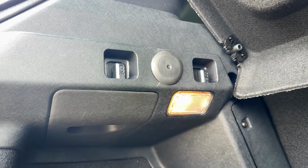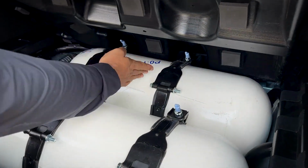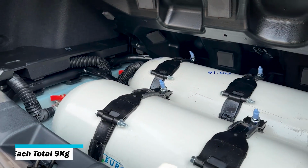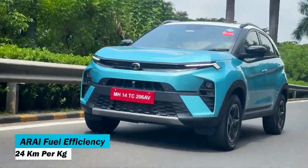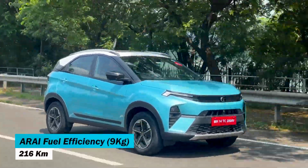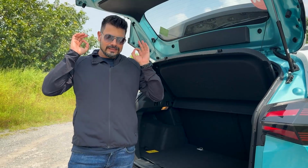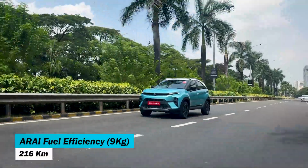You have these four hooks along with this illumination, and now it's time to lift the flap and see the twin cylinders, which by the way are 30 liters each and translate to a total capacity of 9 kg. Now the ARAI certified fuel efficiency of this car is 24 kilometers per kg, which means that with 9 kg of gas you would be able to go 216 kilometers. Now that fuel efficiency may not be achievable because that's the maximum, and we'll soon find out what the real world fuel efficiency of this car is. But technically speaking, if you go by the specs, it offers you a range of 216 kilometers based only on the ARAI numbers.